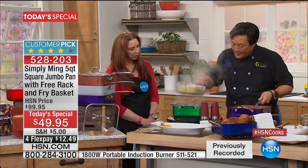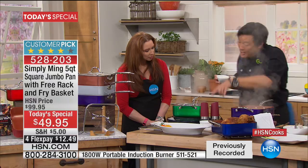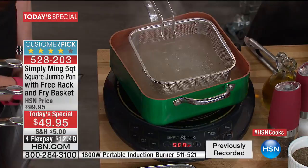Okay, and straight in. But you know what? I love that deep well or that reservoir. It gives you a lot more versatility, I think. Absolutely. And we're going to show you in a second. It's a fantastic fryer, especially if you have this induction burner, you can set it for 375 and you never have to worry about it. Oh, that smells good.